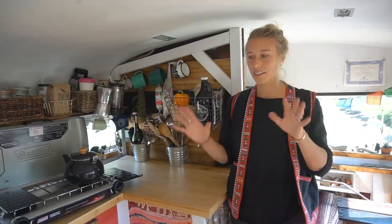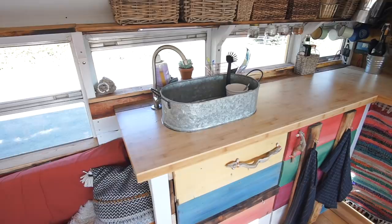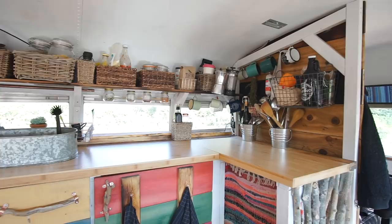All right, so this is our kitchen. We wanted it to be in the front of the bus, to have the living room in the middle and make that the warmest place. The kitchen is up here, which is also good because if we cook we just open the door and it vents through a little bit, because we don't have any other ventilation. So basically it's pretty simple.